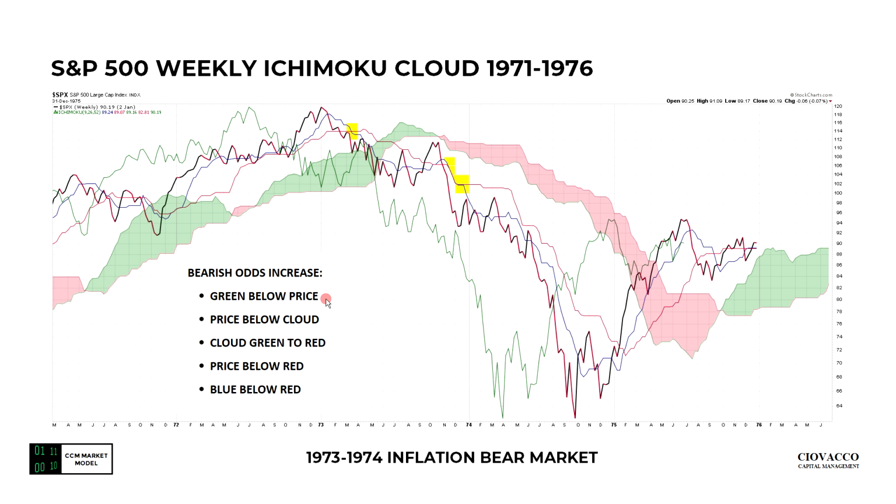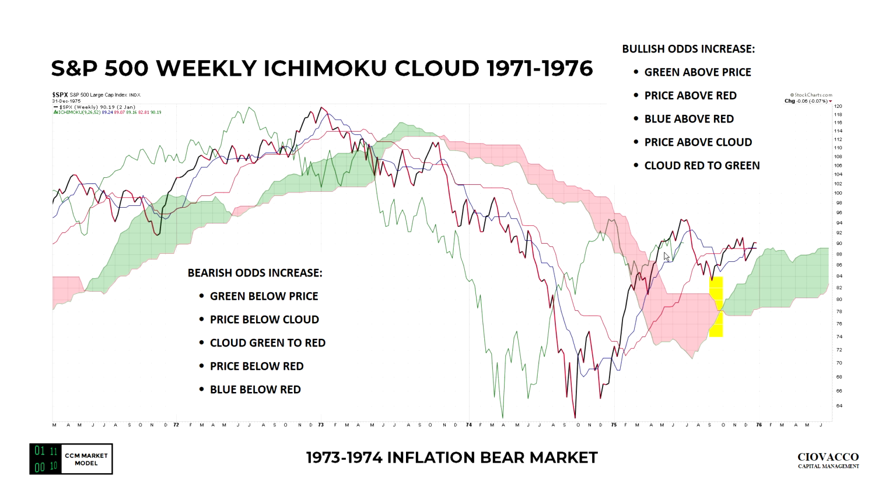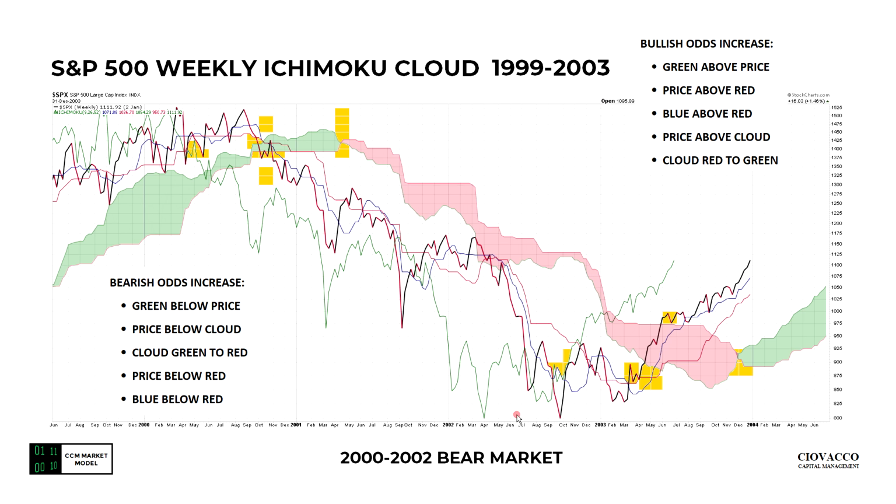And ultimately, to get a bullish flip from a bearish primary trend to a bullish primary trend, these bullet points need to flip. Using the same concepts to see the flip from bearish to bullish after the major low in October of 2002, we can check all of these boxes. Green above price, yes. Price above red, yes. Blue above red, yes. Price above the cloud, yes. And the cloud flips from red to green. It's been red for a long, long time, and it flips back to green.